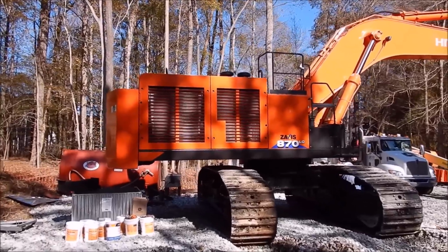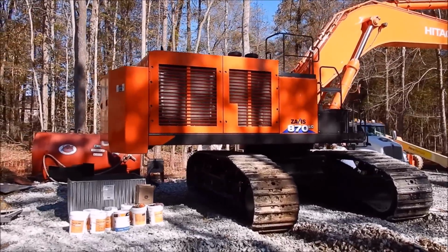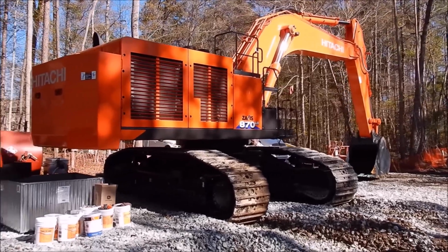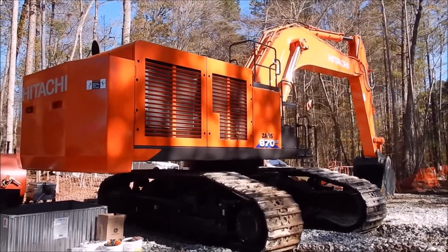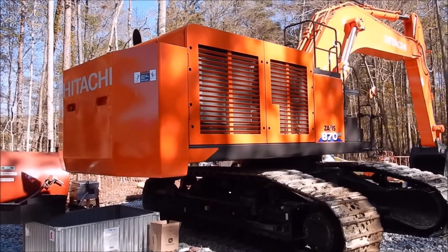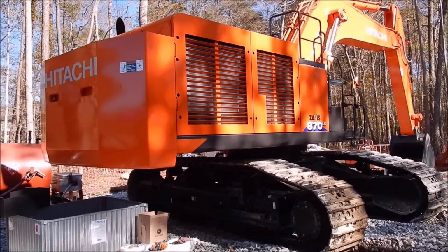It's a big old machine though. I guess I walked up at the right time, lended them a hand getting that pulled out. They got to do the other one. I don't know if we'll stay for it or not, but it's one side's done.